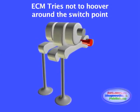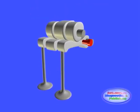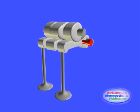The VTEC system is found on dual overhead cam systems, as well as single overhead cam engines.